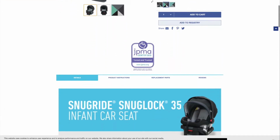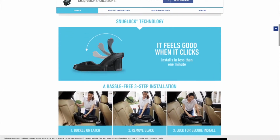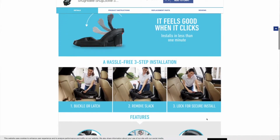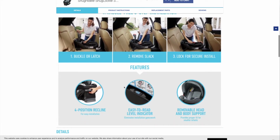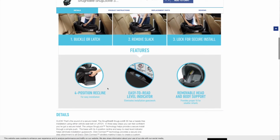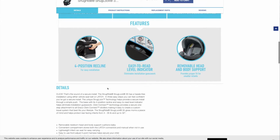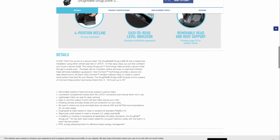It does come with an easy latch system, but I will say this one does have one of the easiest belt installations as well, so it makes it kind of foolproof regardless of which way you're installing it. So if you don't want to purchase another base or you don't have the budget to purchase another base, it still allows you the flexibility to move it from car to car without risking installing it incorrectly, like you may see with the Chicco or the Britax.